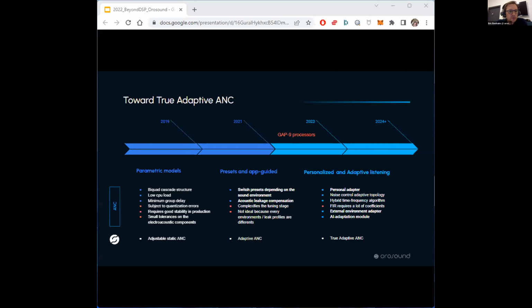The most obvious limitation is that with this kind of fixed filters, you cannot perform well on all types of noises. The second drawback is that even small variations of the acoustics of the headphone can have a significant impact on the performance. This variation can come from many sources, like tolerance of the acoustic components, the mechanical assembly itself, or acoustic leakage, for example when the user has a bad fit with the headphones, because you wear glasses, for example, like me.